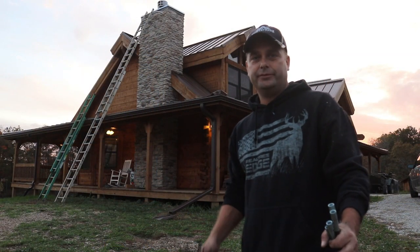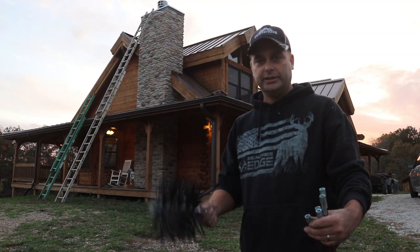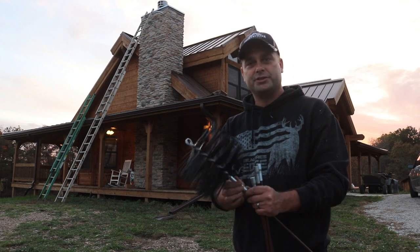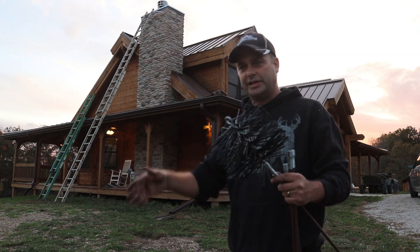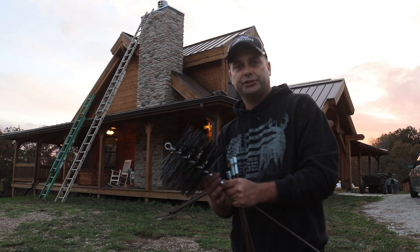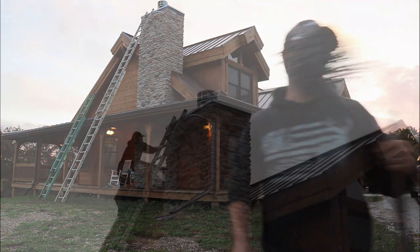So now that we've got the fireplace all clean, I'm gonna climb to the top of that ladder and sweep the chimney. So I've got an 8-inch round chimney brush, and that's what I'll be using today. After I get this swept a few times, all of that stuff's gonna fall down the chimney pipe. It's gonna collect inside of the fireplace, and then we'll just see how much creosote and ash and everything we end up getting from the chimney.